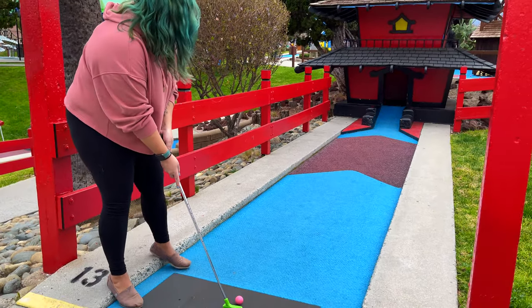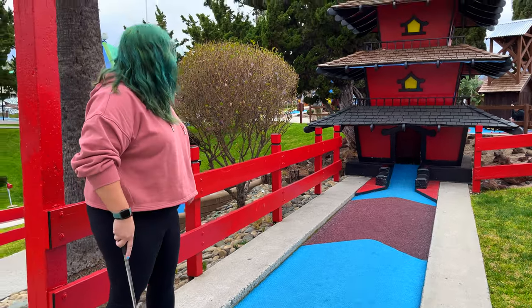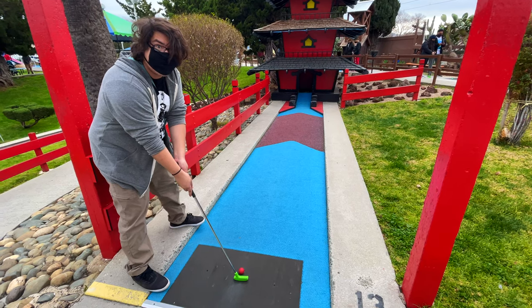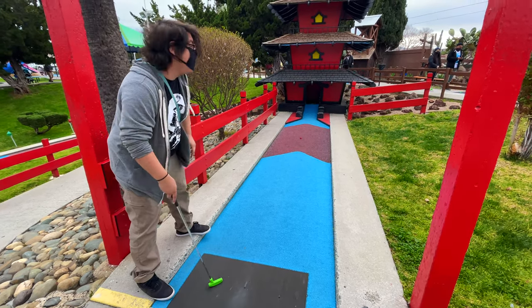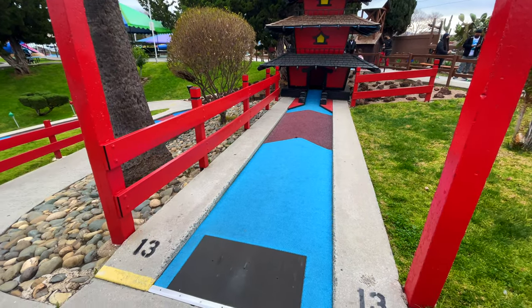Try again. Zooming out for a fact. Maybe this time. Oh, there we go. Finally. Go ahead. Yes. Yes. Go. Wow.